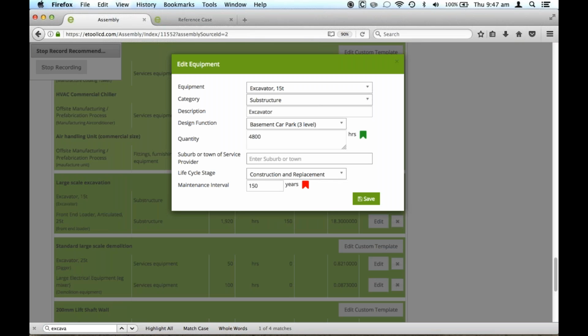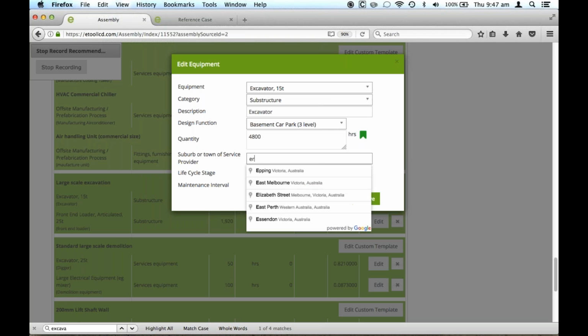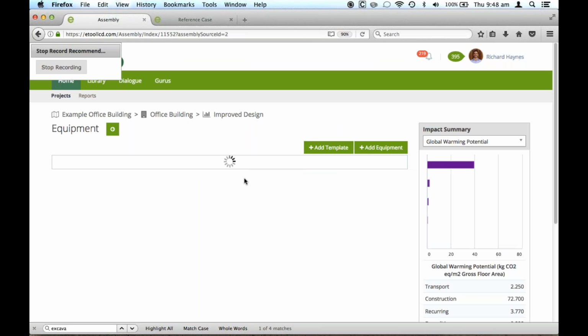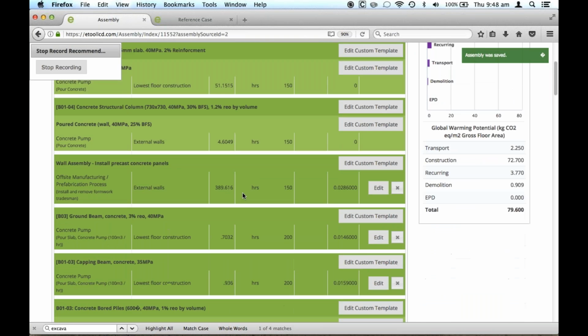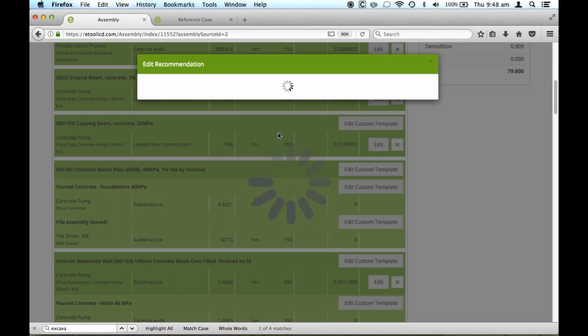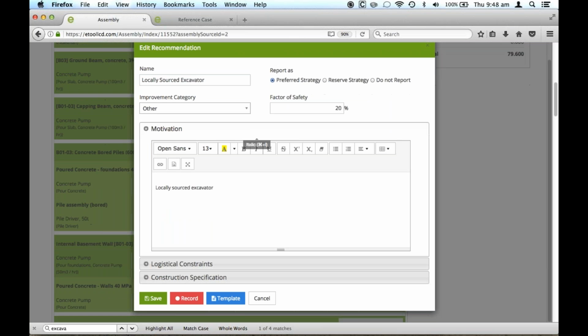I can change the town where the excavator is coming from. So this building's being built in, I think I've got it set to the middle of Sydney. So let's assume that we find an excavator in a nearby suburb like Erskineville or something. And hopefully that's led to a small drop in impacts. It's probably tiny, but we'll stop recording and have a look. So save that.